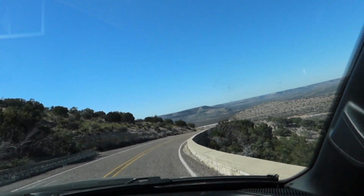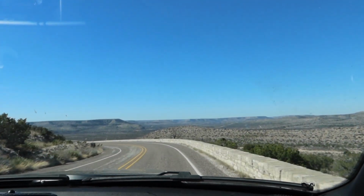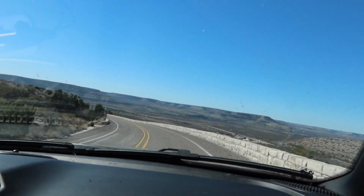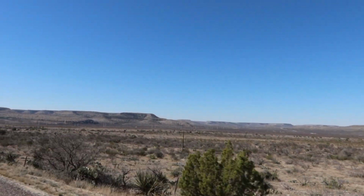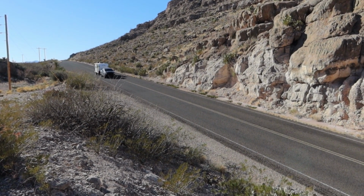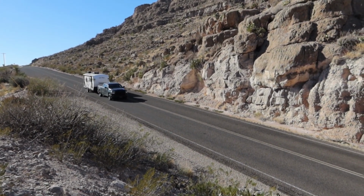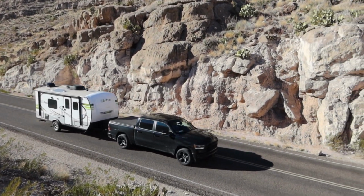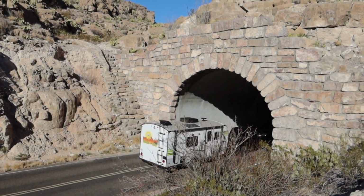It's dark out now. Otherwise I would show you around, but we are staying at the Rio Grande Village campground in their kind of off-grid campsites. They have a couple different options, but we're without water or electric or septic, any of that stuff. So another kind of off-grid area. It's really quiet here, which is nice. Nobody's running loud generators or anything like that.